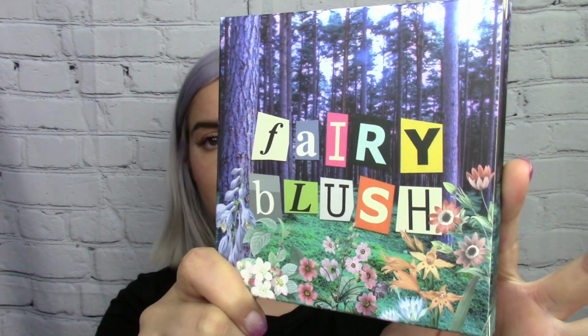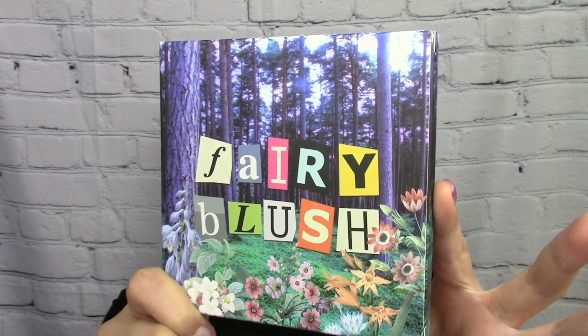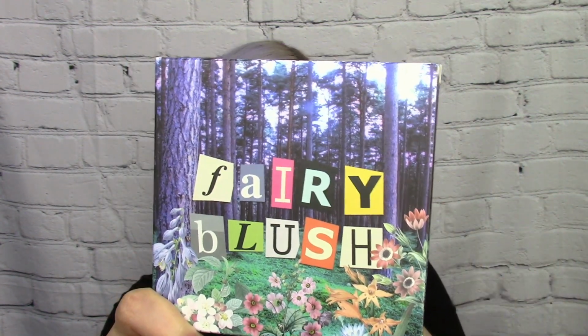So I've been eyeing this blush palette for a while. Butte Bean is the one I've heard talking about this brand. This brand is called Likely Makeup. Here is the outer packaging, and this is the Fairy Blush Palette. Now they have a clown blush palette as well that I really want. They have a yellow blush in there, and I've been dying to try yellow blush.